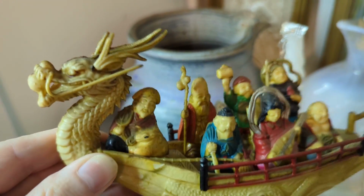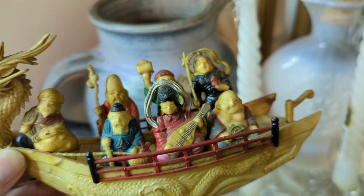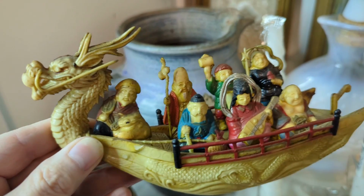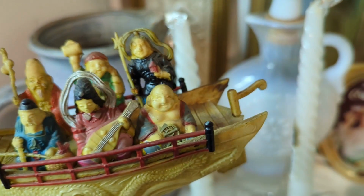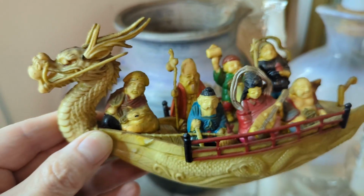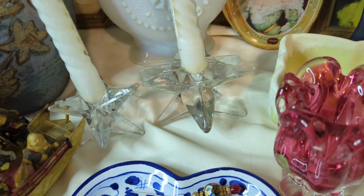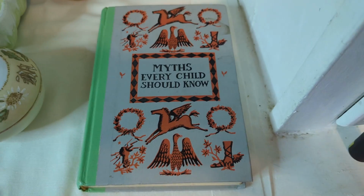I did not care. I wanted to have this. I had been looking for one of these for a while, and I absolutely love it. As you guys know, I collect dragons, so I had to get this. I mean, I just absolutely had to, right? I think you agree. Okay, then I picked up this book.